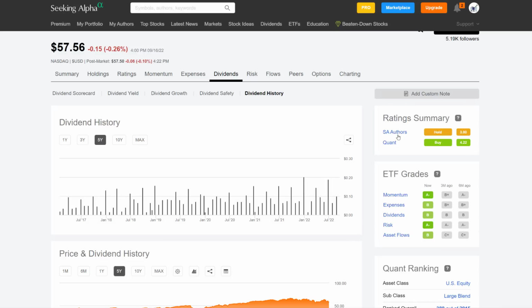In terms of the quant rating and the ratings here on Seeking Alpha, the quant rating is proprietary to Seeking Alpha. So this you're only going to see with Seeking Alpha Premium. This is objective. This is not anybody's opinion. This is based off of a proprietary model that they use when it comes to evaluating whether or not an index or a stock, individual stock or ETF, will under or outperform. And this is showing that it has actually a buy rating. So it does have a very good positive quant rating here in Seeking Alpha. Once again, take that with a grain of salt, how you want to view it. But for me, it's just kind of reassuring, and it's nice to see.